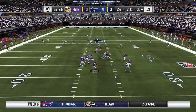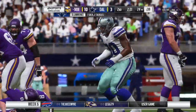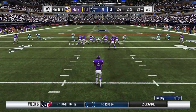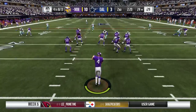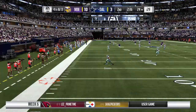On 3rd down, Cousins. And the Cowboys' pressure gets there this time for the sack. Demarcus Lawrence in there to drop him for his 5th sack of the year. On 4th down, here's Andy Leon to kick it away. Back deep for Dallas, Cole Beasley. And this is away. It's a high kick, and he got all of it.